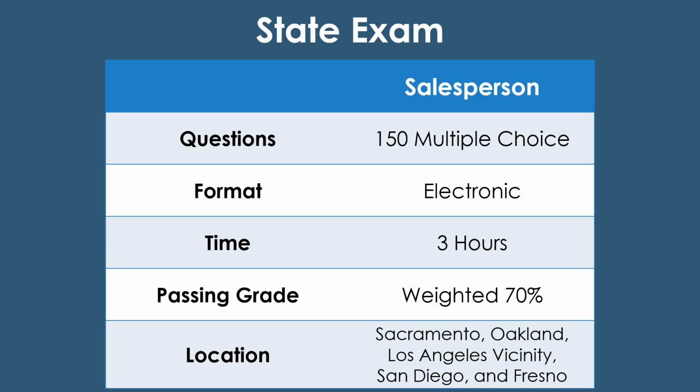So it is 150 multiple choice questions and it's in an electronic format. So it's going to be at one of their 5 locations, heavily regulated on their computer. And you have 3 hours to complete it, and you can do so in Sacramento, Oakland, Fresno, Los Angeles, or San Diego. If you are not located in one of those areas, you will need to travel to one of their locations to actually take the state exam. There's no exceptions to it, so do keep that in mind.